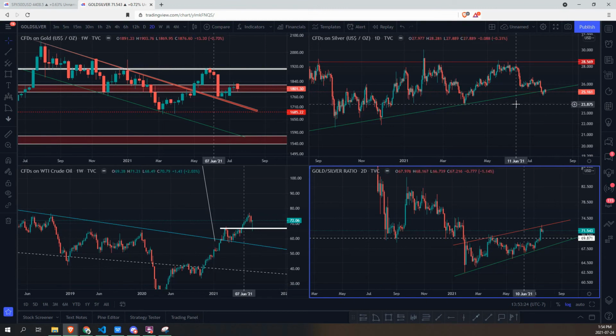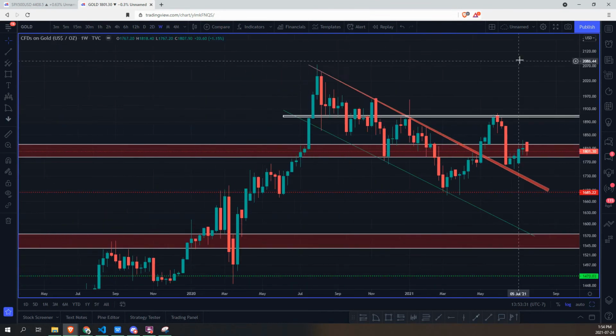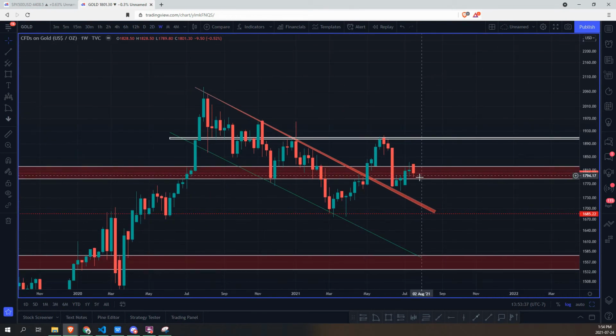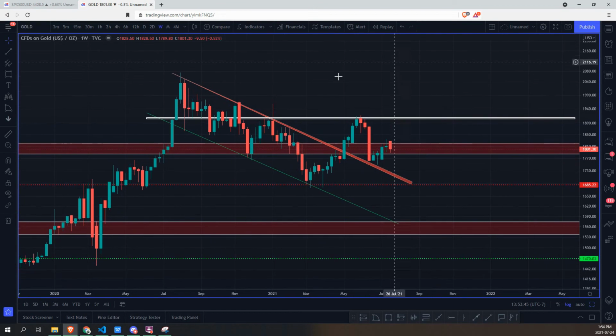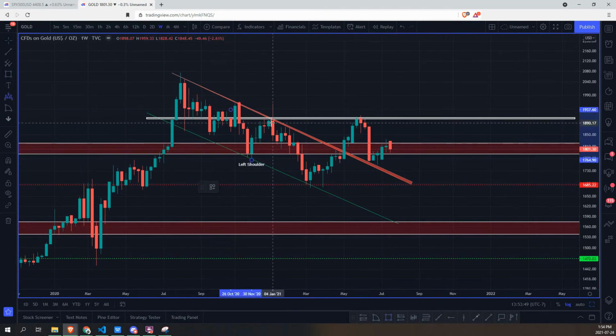Gold and silver is doing a lot less positive compared to the traditional assets. Just quickly taking a look at gold, it is recovering from its major spill, but it's a pretty slow recovery. I wouldn't be surprised if we see some consolidation between the 1900 and 1760-ish zone, where we talked about this potentially being the reverse head and shoulders. This is the left shoulder, you got the head, and then this is the right shoulder.